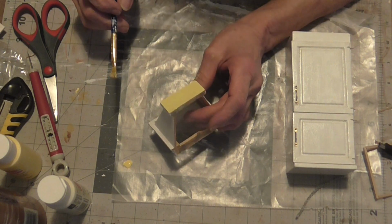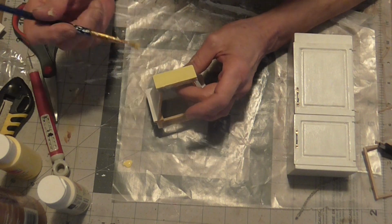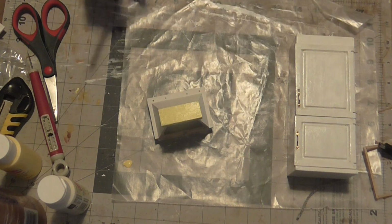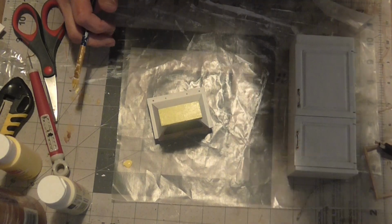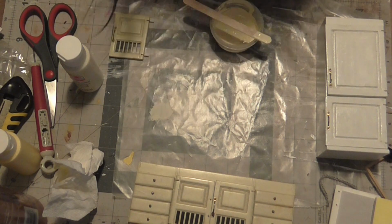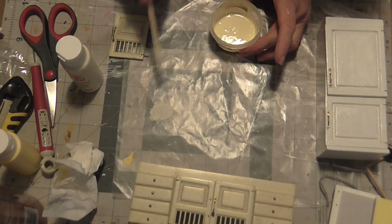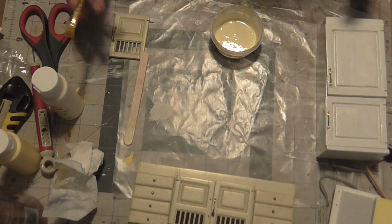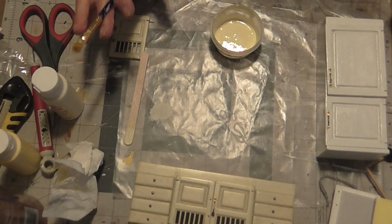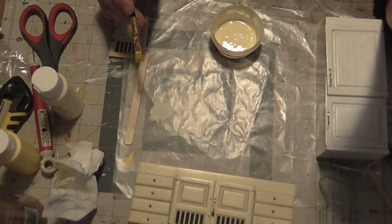So I'm testing it out on the top of the range hood because I will be gluing that to the ceiling anyway. So I'm putting it on there and I'm like, oh, this is way too yellow. But, and again, I don't know why the video stopped, but it did. This editing really did not go well, and that's why I'm doing a voiceover. So I decided it was way too yellow and mixed up some of the pale daffodil with the antique parchment.